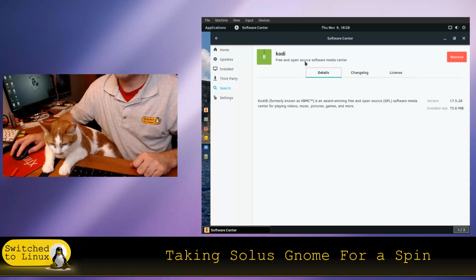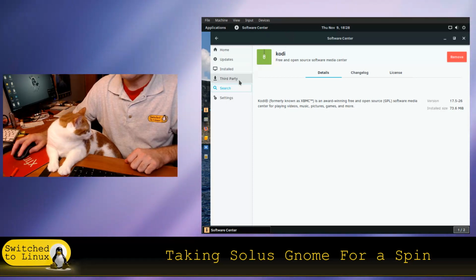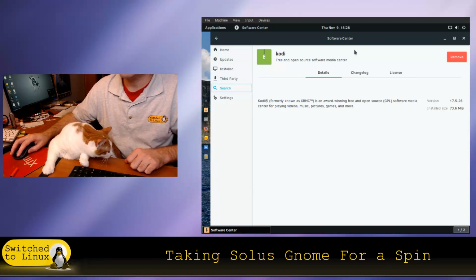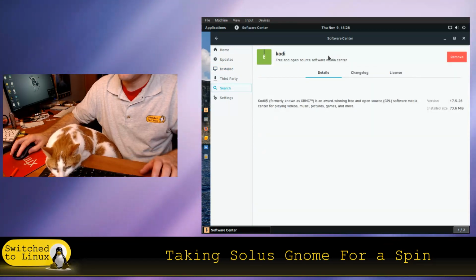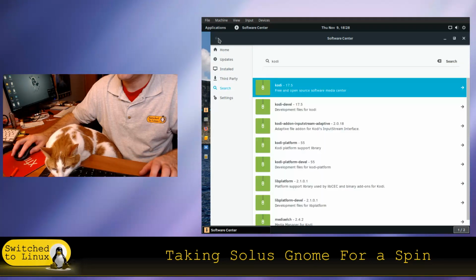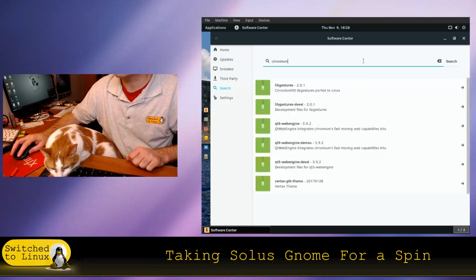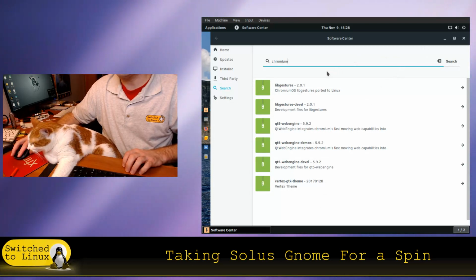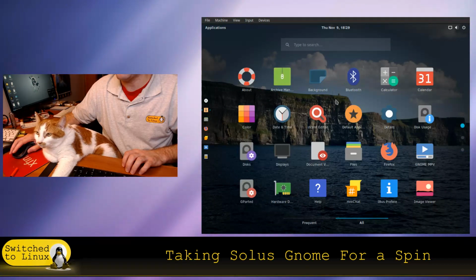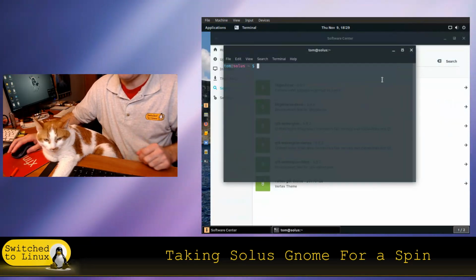All right. So there's Kodi. Let's see. What else might I want? Search. There you go. Okay, so you see that Chromium is not installed. This is where Solus made a turn for the better, with the inclusion of snap packages, because Chromium is not installed. It's not in the extra applications. Chrome is, but I don't like Chrome.